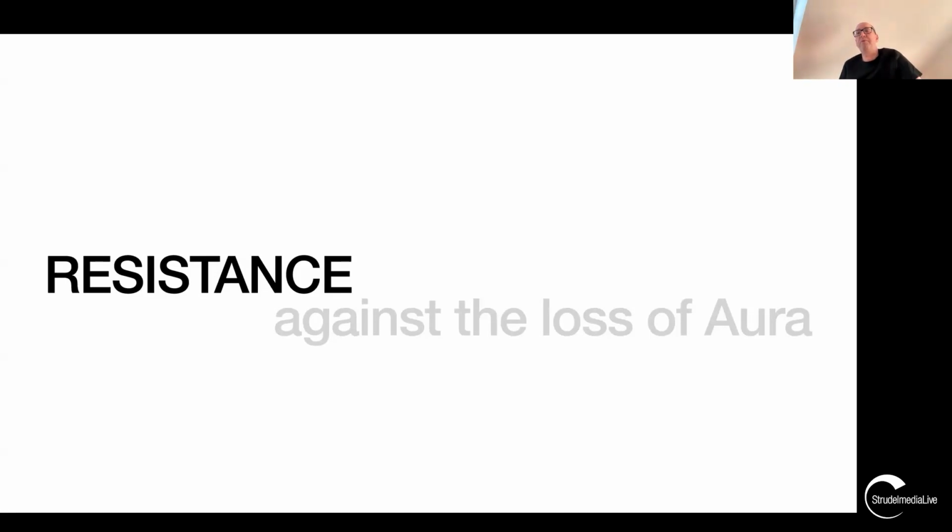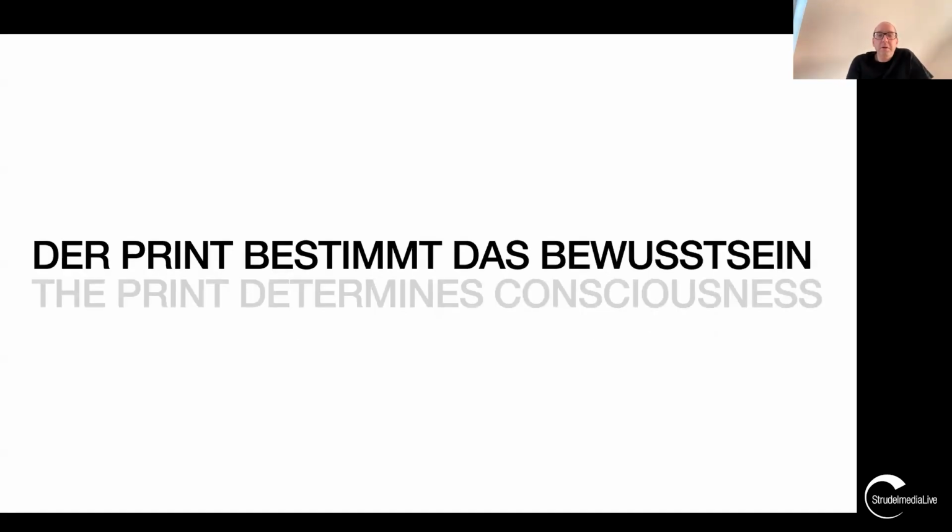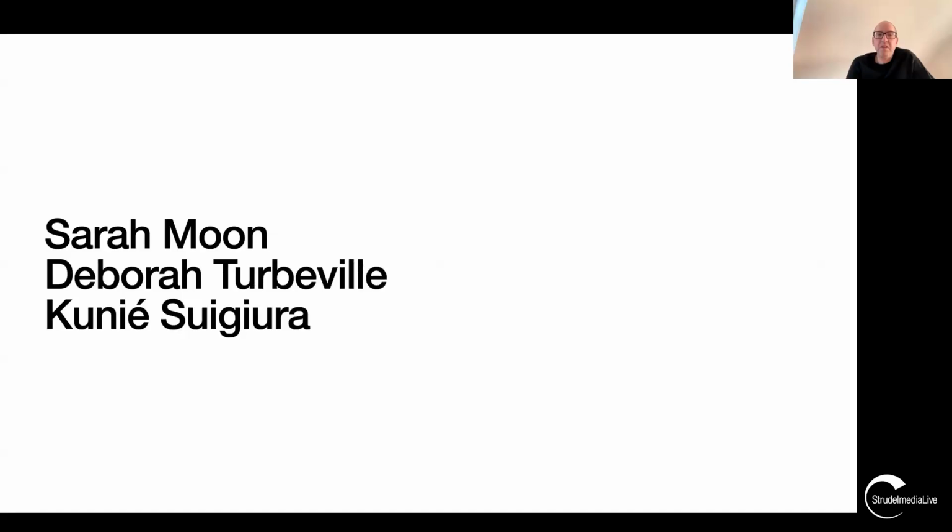There is hope for that because there is resistance against this loss of aura, and we're looking at three different photographers who have a different idea about that. They have this idea: the print determines consciousness, so the print determines photography. So they have a definite answer to what is the photograph. It is a print. And the photographers that we'll be talking about are Sarah Moon, Deborah Turbeville, and Kunié Sugiura.